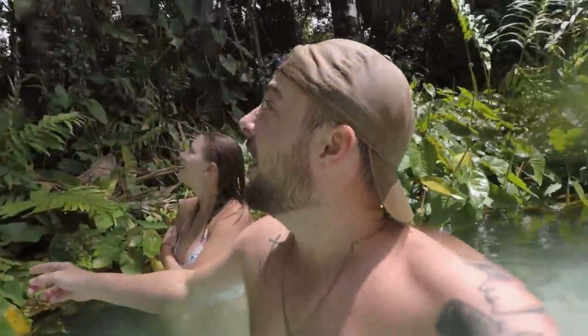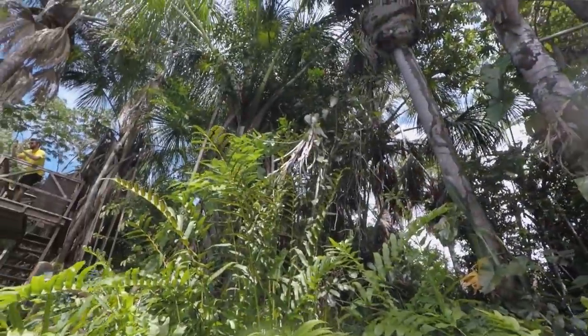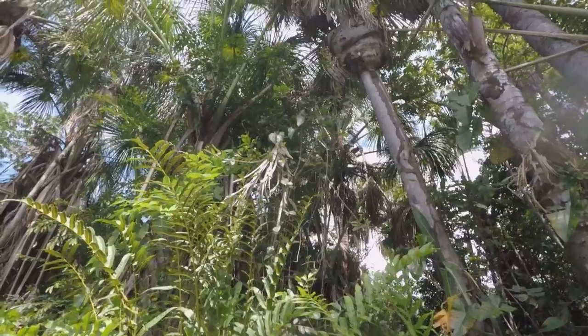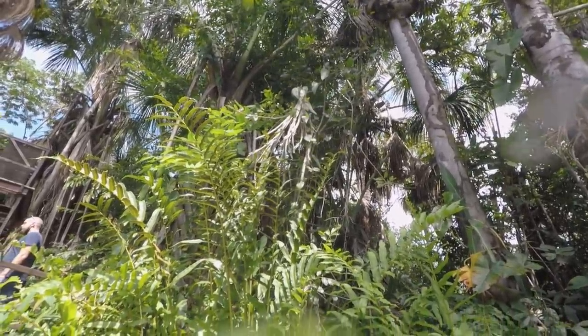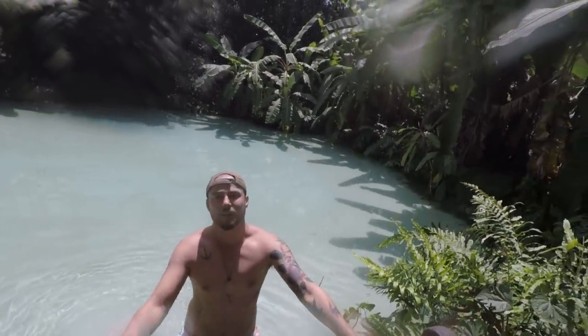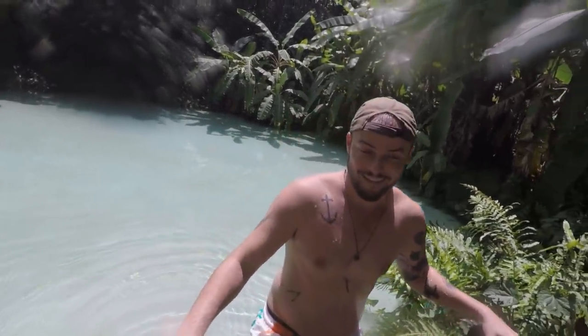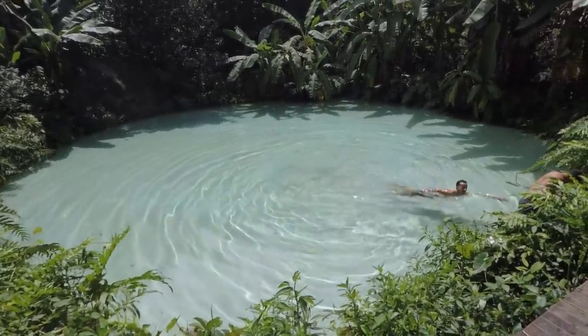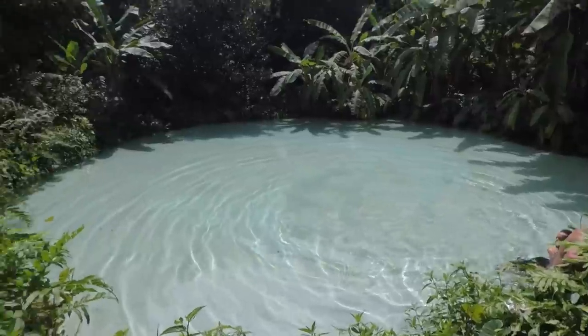Guys, it just got better. There's an iguana. We just heard it in the trees. It's right above us. He's right on that. How did he get there? The most beautiful place in the world. Incredibile. That's Spanish. Crazy place.